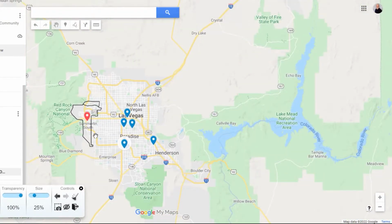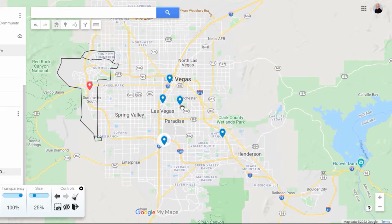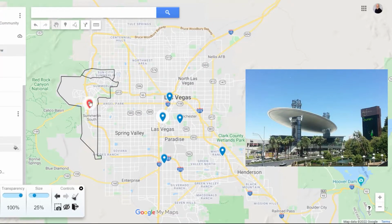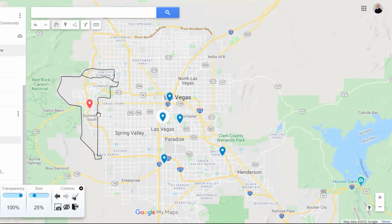Now, let's go back and take a look here. Here is the fashion show. Now, remember, we're over here. And here's the fashion show. The street that you want to remember to get to the fashion show is Spring Mountain. So you're just going to navigate your way down these side streets going north-south, and you're going to make it to Spring Mountain, make a left, and you're going to shoot all the way to the fashion show.